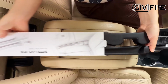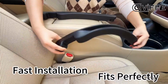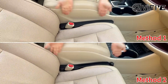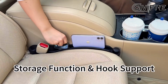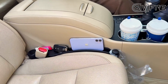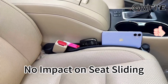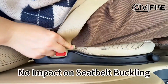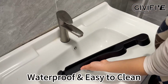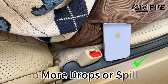Users report it catches everything from coins to snacks, and even offers a handy slot for small bags or drinks. On the downside, some experience a loose fit in unusual gaps, and there can be a mild chemical smell when unpacked. Still, if you want a practical, versatile filler that keeps your car tidy, it's arguably the most feature-rich option so far, combining storage, organization, and anti-drop functionality in one.